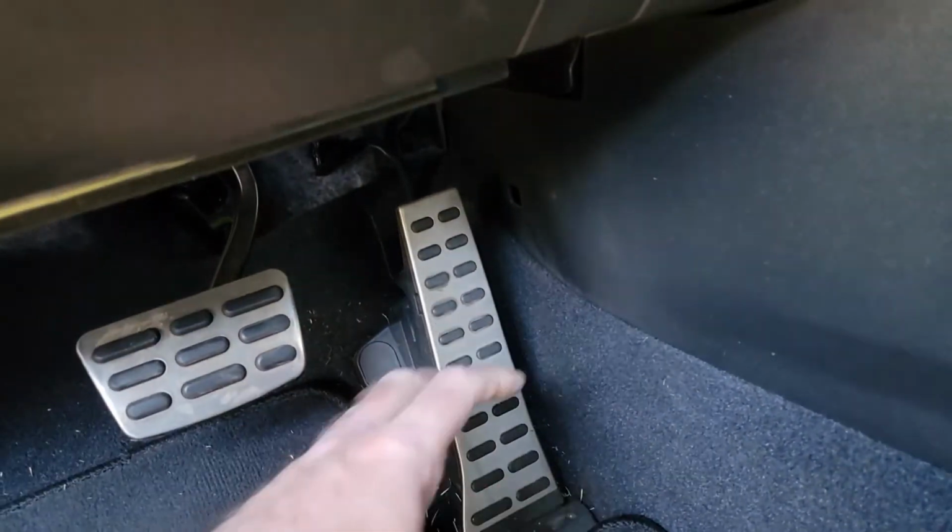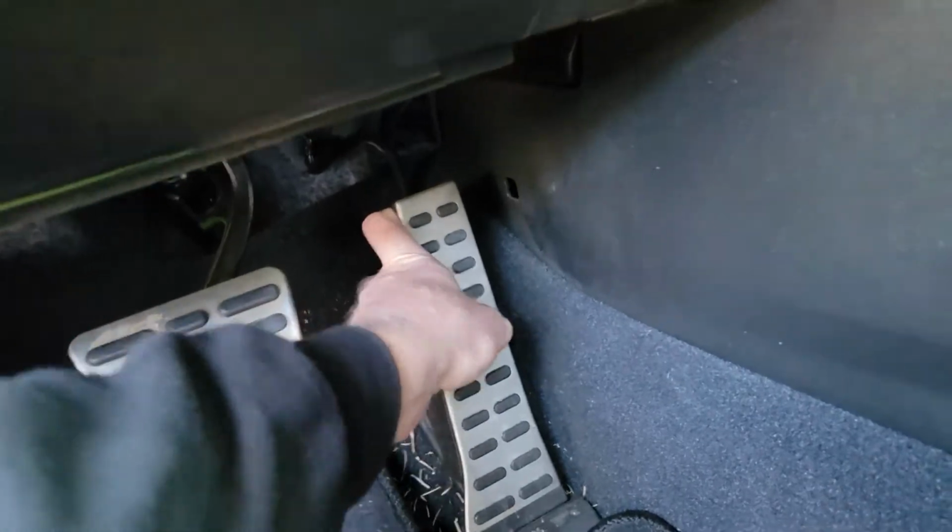Rick, how in the world am I supposed to pass the throttle when I can't get this thing out of here, man?